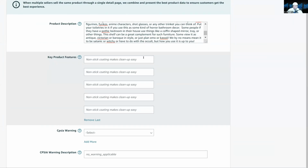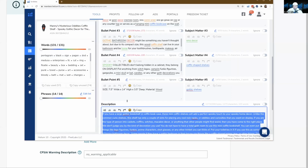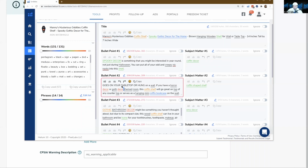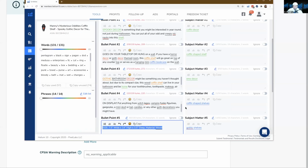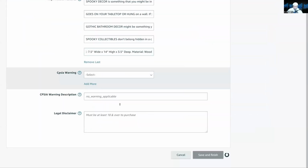Let's copy the first one. Let's copy the second one. Good. And the third bullet point. The fourth bullet point. And the 5th bullet point. All right. Anything else here on the description page? Nope. Description and bullet points.